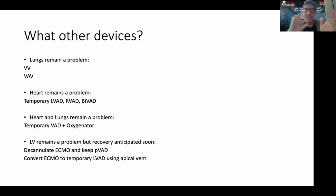So there are two schools for this scenario. You're on VA ECMO, you're not recovering yet, you need a couple of days to a week or two weeks, then you can either go Impella or you can go CentriMag LVAD. Both can be done at the bedside.